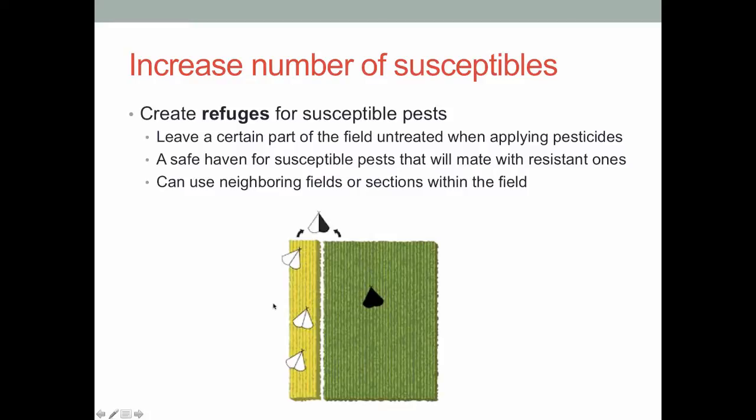So if we were to flood the landscape with a ton of susceptibles, then it's more likely they will mate with each other and produce some sort of hybrid offspring that may be susceptible as well. So one way to increase the number of susceptibles is to create refuges for these susceptible pests. Or in other words, have a part of your field that is more or less just left untreated when you are out there applying the pesticides.